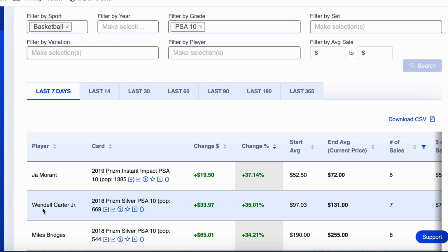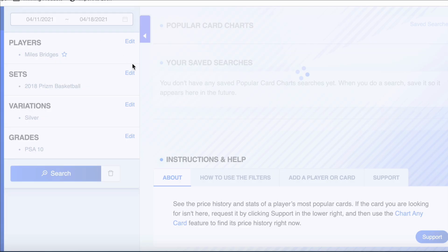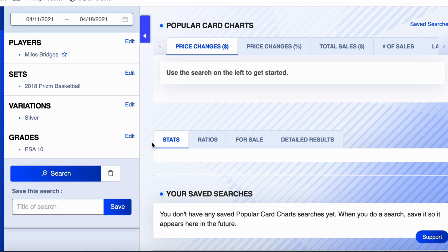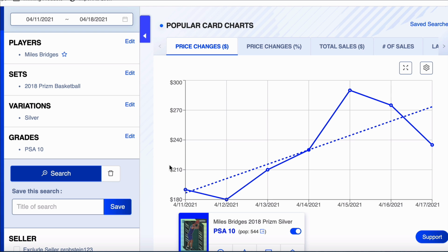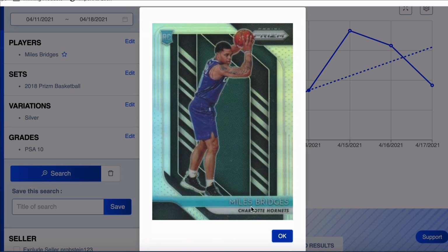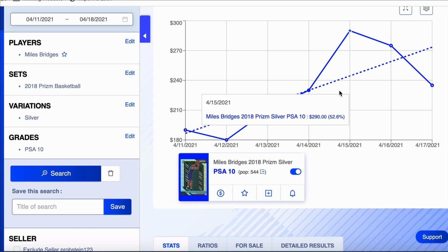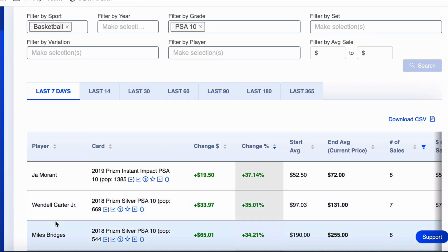Miles Bridges again on the list. 2018 Prizm Silver, pop count of 544, up 34% on the week. Let's pull up his chart. How many sales did this card have? 8 sales on the week. Let's see what his 9's doing. It's not in here. They're not always in here, because there's a ton of cards in here, but they're not all here in every grade. Many, many are, though. Let's look at this. Miles Bridges, not the most popular player. Okay, started the week at 190, went up to 290, down to 235. I think he's on just a bit of a swing. I think he's recorrecting right now. I'd probably be a sell on Miles Bridges, like I said before.